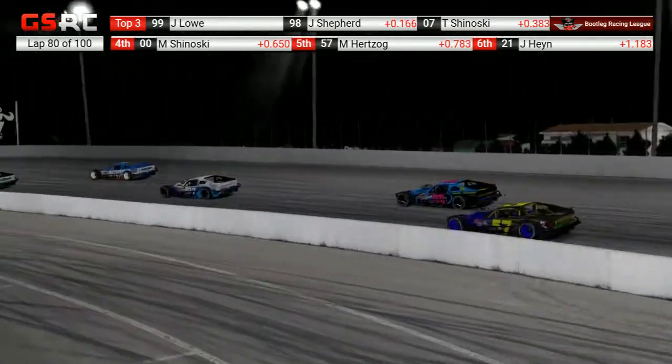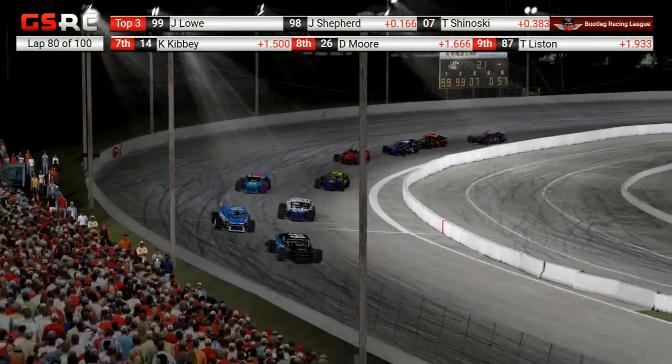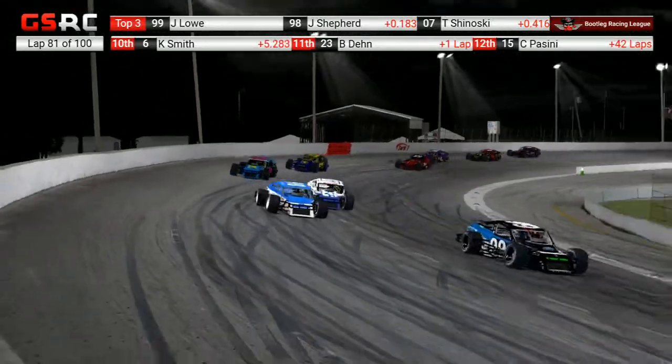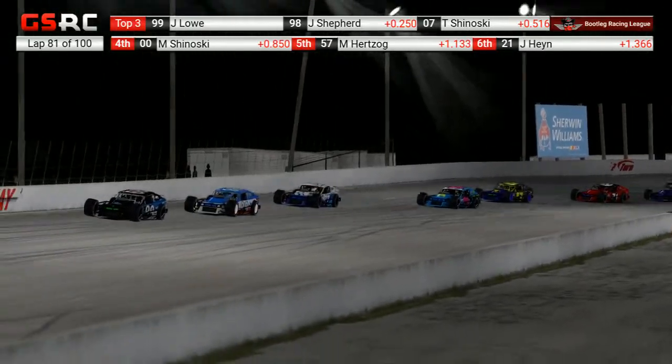Boy, they came awful close to making a little bit of contact that time. All right, here we go. 20, the magic number, baby. Drop the disco ball down. It's time to boogie. Tim Szymanski almost boogieing all over the bumper there at J.R. Shepherd.